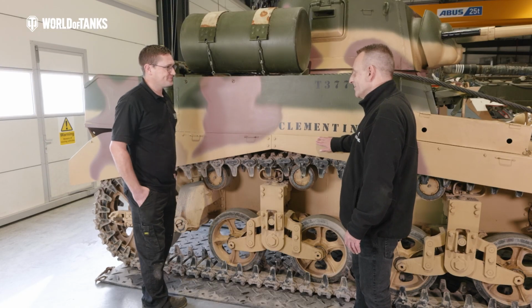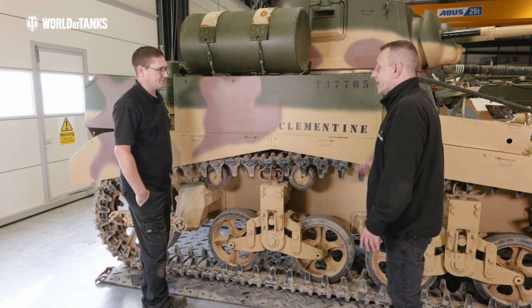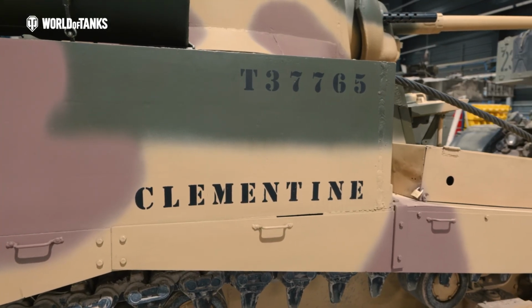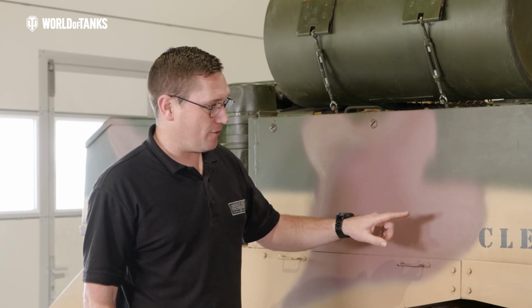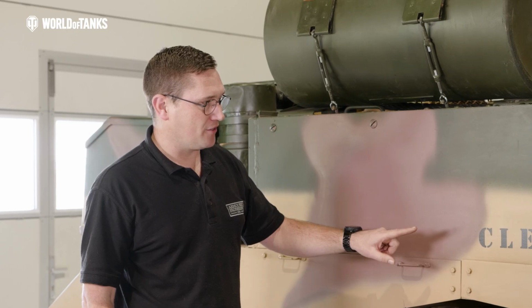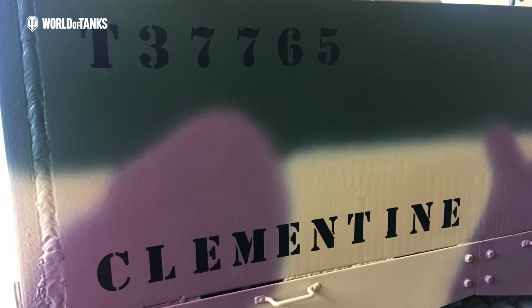And naming. What about naming for this? I mean, is this all historical naming? Does it come from something? It means something? Most British tanks were given a C name from day dot. However, this vehicle is called Clementine. Obviously, it's an older fashioned name, so it's more of the period.